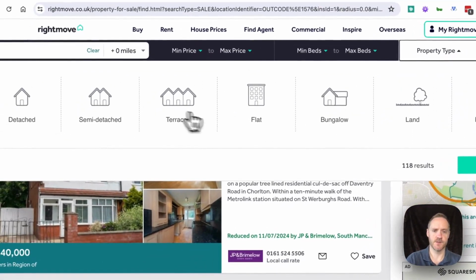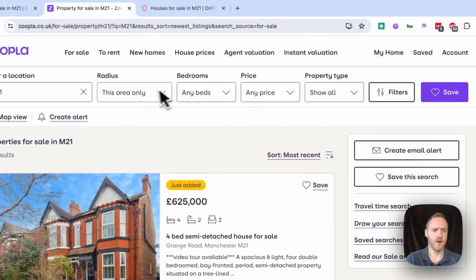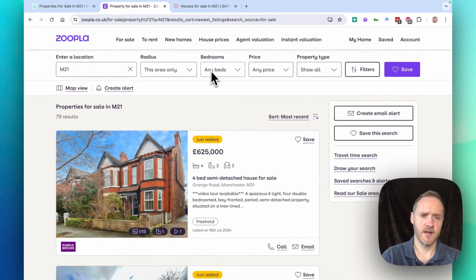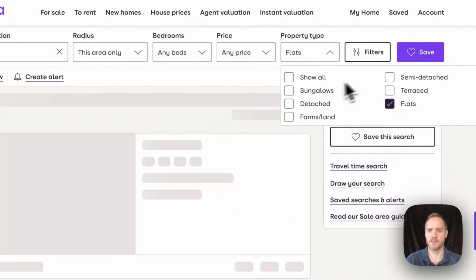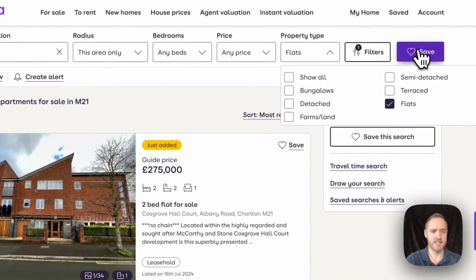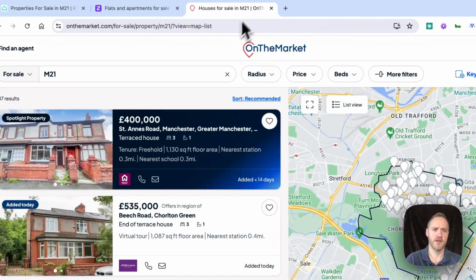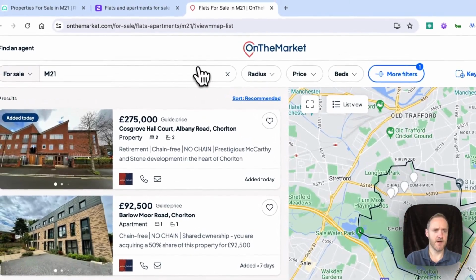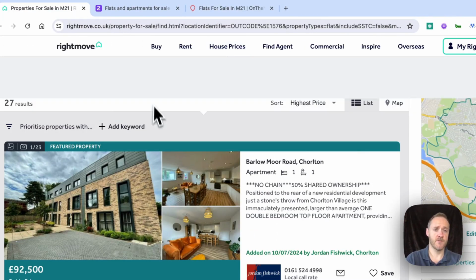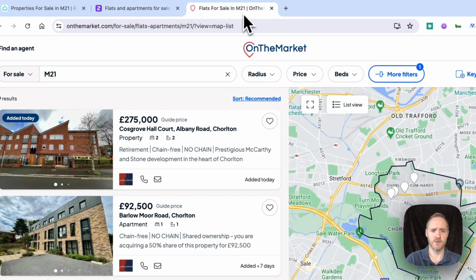So we're going to be looking at reducing those number of properties down to the specific type. So let's go to apartments, click on done. You can see that's reduced it to 27 already on Rightmove. We're going to keep this area, bedrooms, price range, the same across all of the portals currently. So it's just, remember, apartments that we're focusing on currently in these filters. You can see here there's 22 on Zoopla, and the same again, M21. We're going to keep all of these the same. And we can see here on OnTheMarket it's got 9. So currently, again, Rightmove still the largest portal in terms of opportunities: 27 versus 22 versus 9.